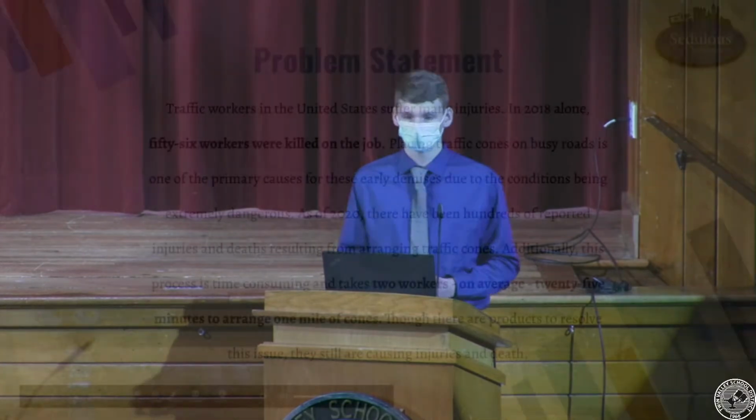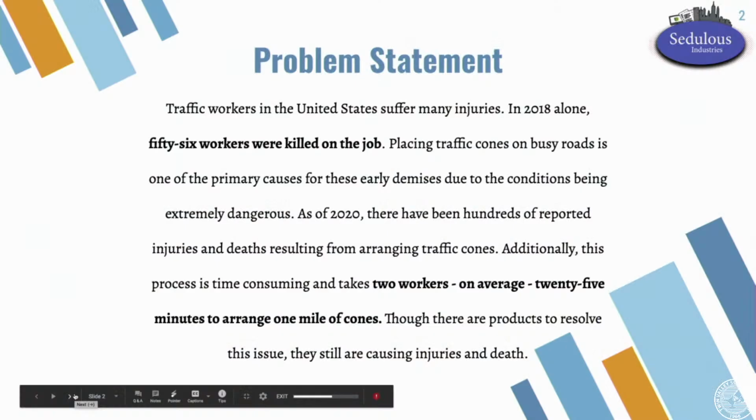First of all, I would like to highlight a couple things in my problem statement. In 2018 alone, 56 workers were killed on the job, and also for 2 workers, on average, placing 1 mile of cones, it would take them 25 minutes. We'd like to lower both of these statistics with our device.